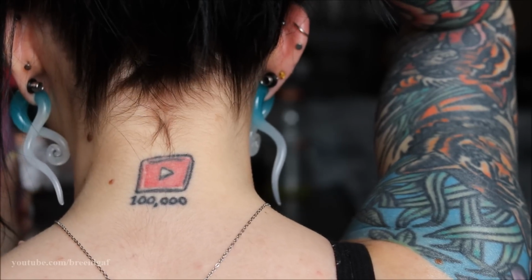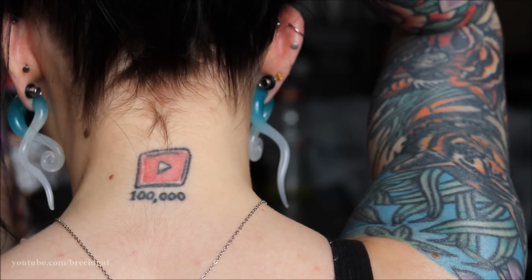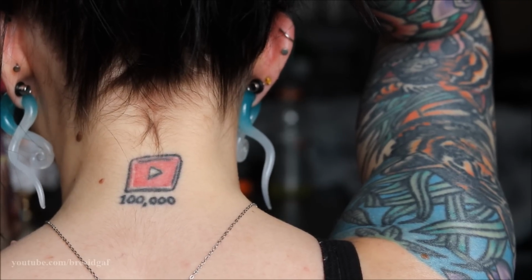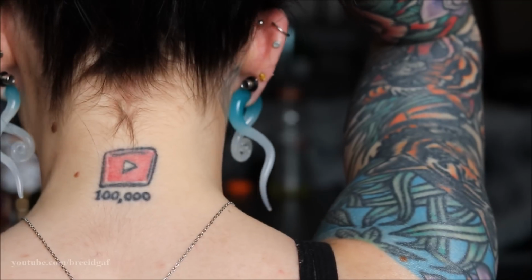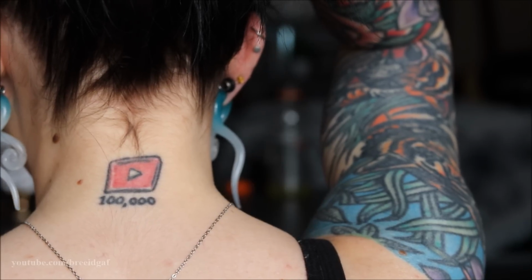This one I've had reworked twice. The first time it wasn't done very good. I didn't like it, so I had it redone. The 100,000 was written in my handwriting, so that's why the handwriting looks like that. I know I don't have very good handwriting, but yeah, so I got the YouTube symbol with 100,000 tattooed on the back of my neck.